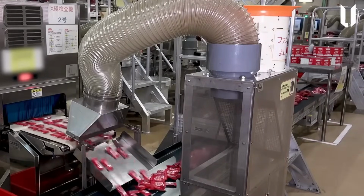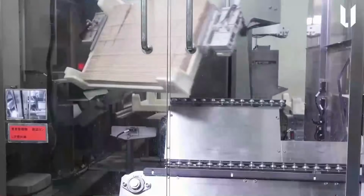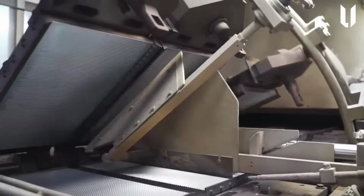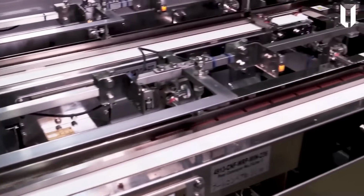In the UK alone, 1 billion bars are consumed each year. That's about 1,900 bars eaten every minute. The production process is strategically organized, with all steps in the supply chain located near each other, except for the cocoa trees and their harvest.